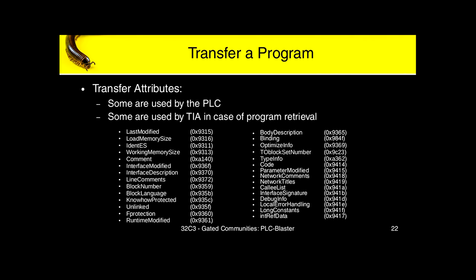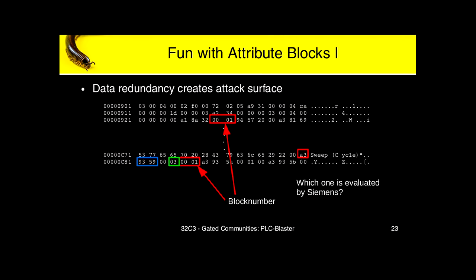So as an engineer, you can always connect to the PLC and ask it which programs are stored, and you get a list including source code and everything you might want to know about it. So you can look at a few things which might help an attacker.